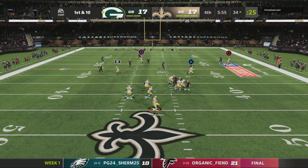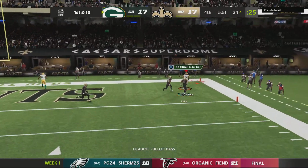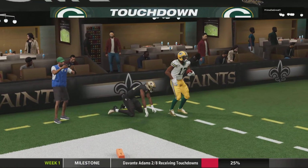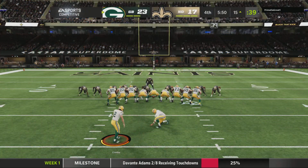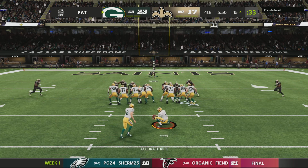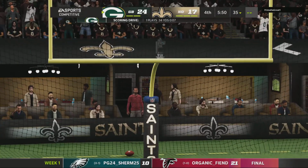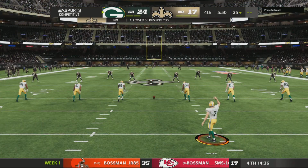Throwing on first down is Rodgers. He's going to let this go. Back of the end zone. Got a man open. It's Adams. Touchdown, Green Bay. Davante Adams. Already his second touchdown here in this opening weekend. And the Packers on one play have taken the lead. Crosby with the extra point, and they will take a 7-point lead.